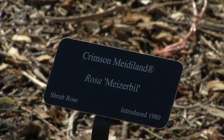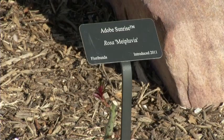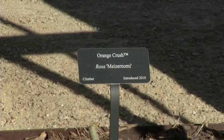So when you're visiting the Rose Garden, one of the things you're going to want to pay attention to is the signage that we have here, because it'll talk about the different varieties that we brought in. As I mentioned earlier, there are 60 new varieties.